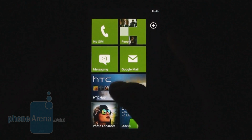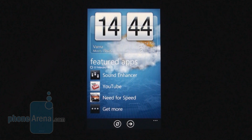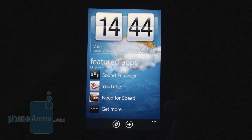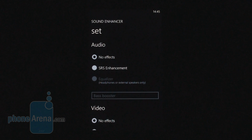And they're all combined here in the HTC Hub, which is a double live tile, takes a double space on the home screen. Here's the typical HTC weather animation widget, which we used to see in the company's Android handsets and Windows mobile handsets before that. There's a sound enhancer inside. This application allows you to turn on or off the surround sound that comes with the handset. And if you plug in headphones or external speakers, you can use a couple of equalizer presets, which is unique for HTC handsets running Windows Phone 7.